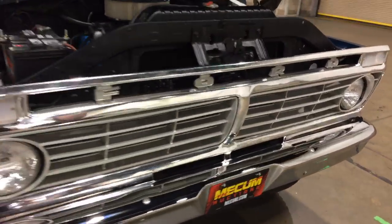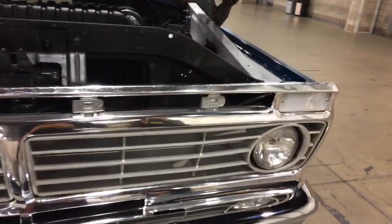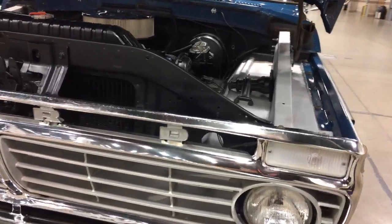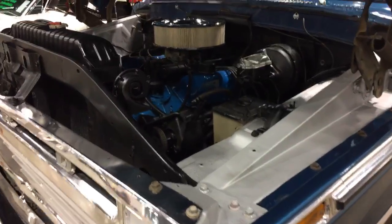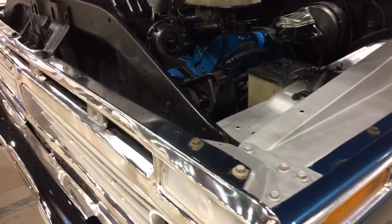Yeah, let's take a look because our truck is pretty beat up. You know, it's really rusty. And here's a question a lot of people ask us: how do I know if I have a 360 or a 390? Do you have any pointers?